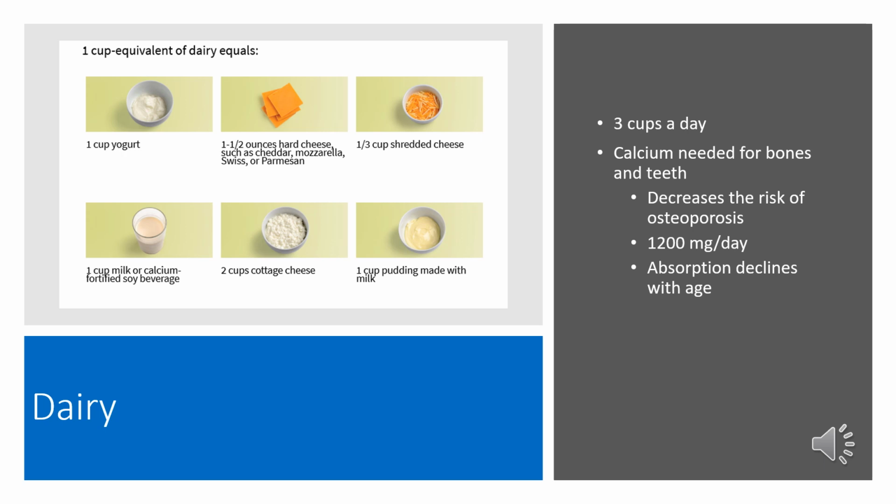It is recommended to get 3 cups of dairy a day because it contains calcium, which is needed for our bones and teeth. It also can decrease the risk of osteoporosis. It is recommended to get 1,200 milligrams of calcium a day, but remember, absorption declines with age.